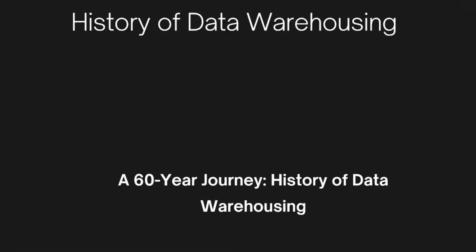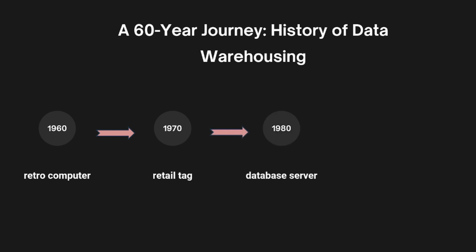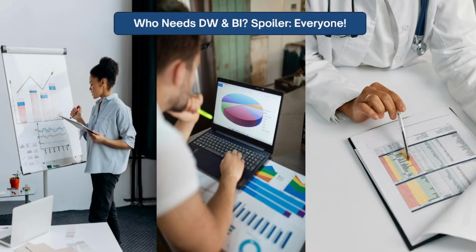Let's take a brief look at how data warehousing came to be. It all started back in the 1960s with pioneering research at Dartmouth and General Mills, where the terms dimensions and facts were first introduced. In the 1970s and 1980s, dimensional data marts and specialized decision support systems began emerging. However, the real breakthrough came in 1990 when Bill Inmon, often referred to as the father of data warehousing, formally defined the concept.